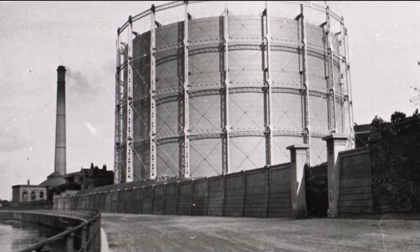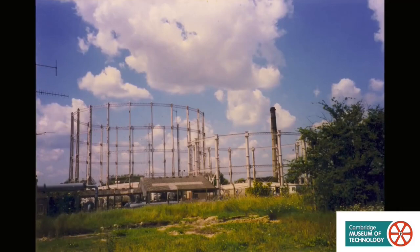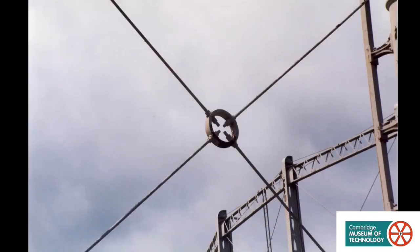The result is a before and after time-lapse sequence of photography now stored in the National Grid Gas Archive and Cambridgeshire Collection, which provides insight into the early 20th century industrial landscape of Cambridge. And secondly, volunteers of Cambridge Museum of Technology, who in the year 2000 photographed the demolition and site clearance of the gasworks prior to its redevelopment for retail and residential use.